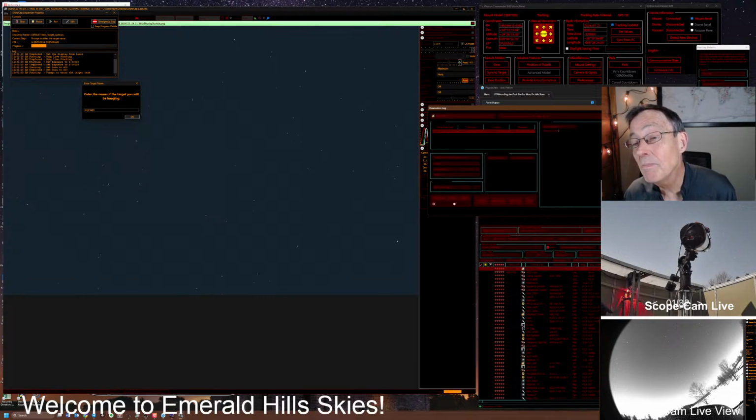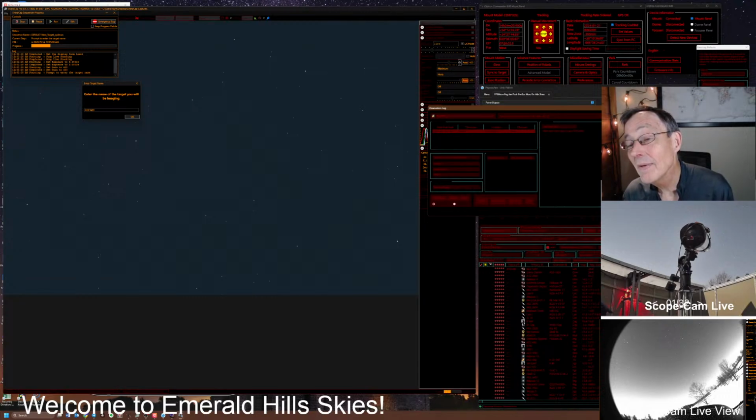SharpCap's deep sky image annotation, telescope position synchronized, did great on this, as did Stellarium. We located all of these little areas of slung out nebulosity. Ray called it a merry-go-round effect. Incredibly wide area.